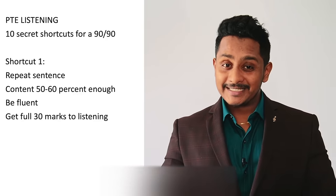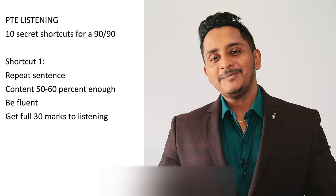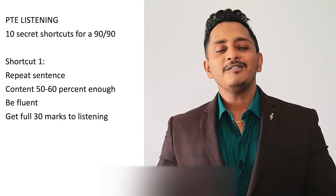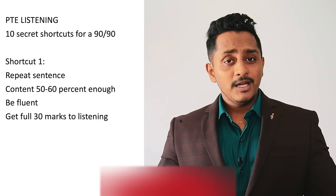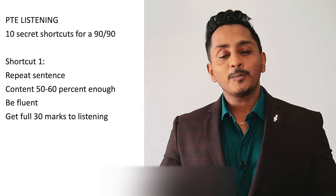These people are not realizing. Please follow this secret shortcut that no one tells you. Focus on 50-60%, just speak confidently, and you'll get full marks. You can trust me on this. If you're not getting marks, it's only because you're fumbling. The clarity is not good. You're not opening the mouth and speaking.